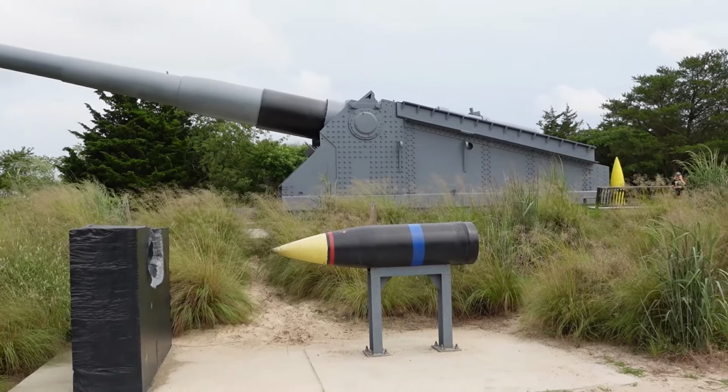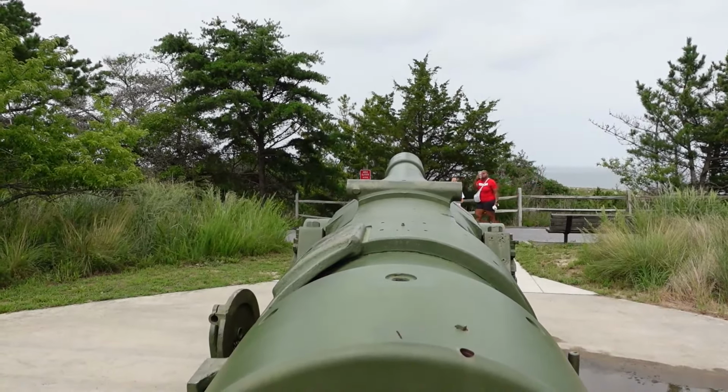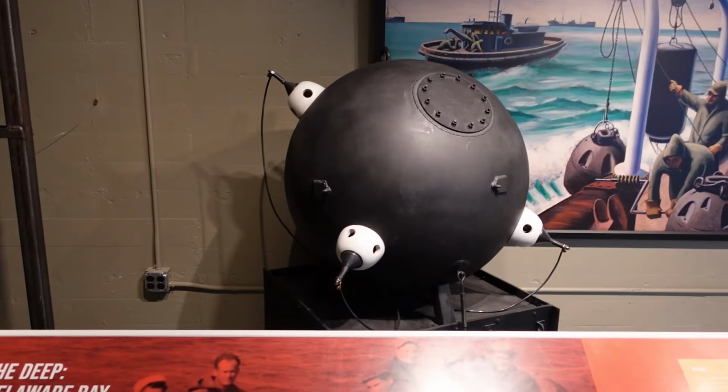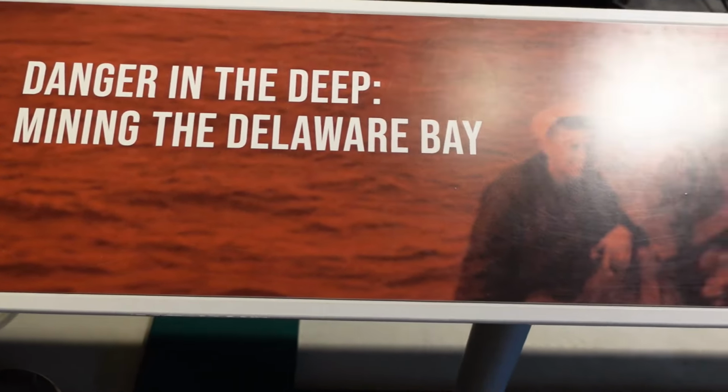It was built to defend Delaware Bay and the Delaware River, and to protect domestic shipping from enemy fire between Cape May and Cape Henlopen. The fort also operated a controlled underwater minefield to prevent ships from entering the Delaware River estuary.